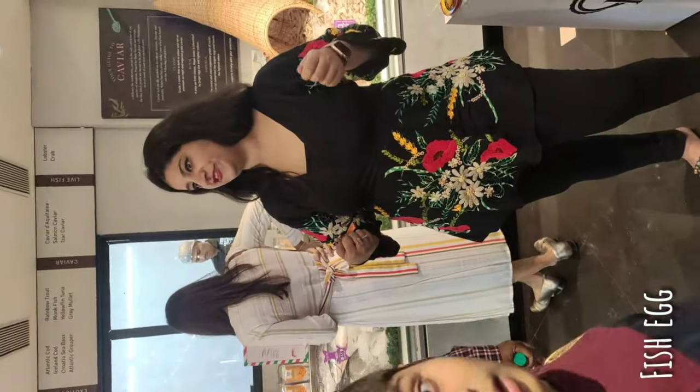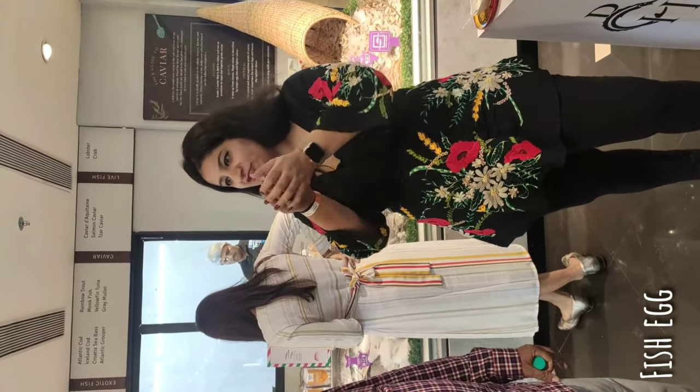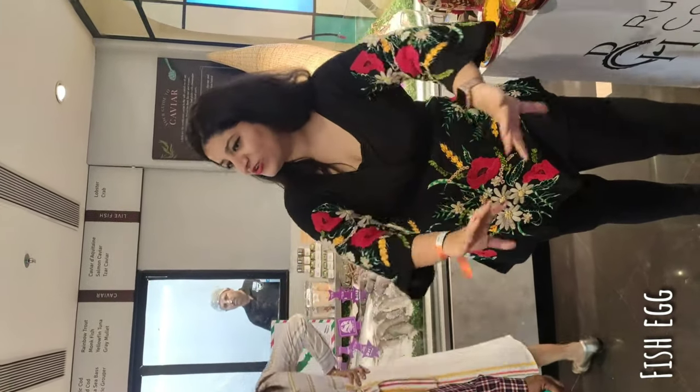The other is milking the fish. You don't kill the fish at all. You just make a slight incision and suck the eggs out. And then you stitch the fish up and it goes back into the water.